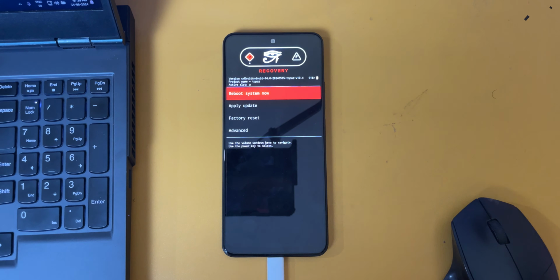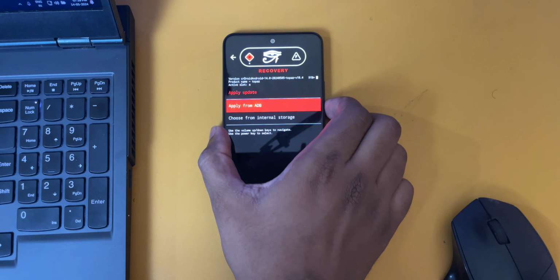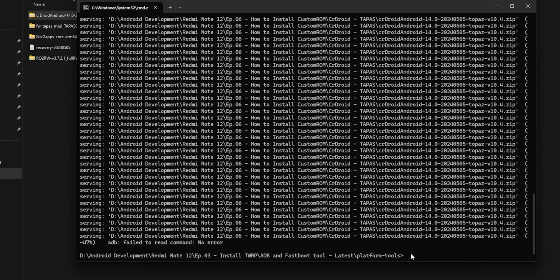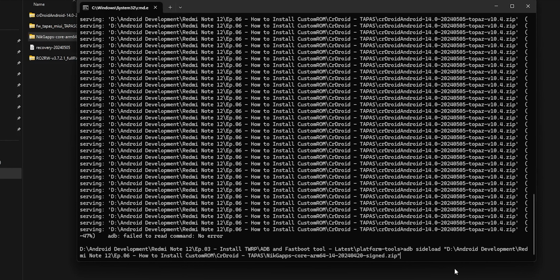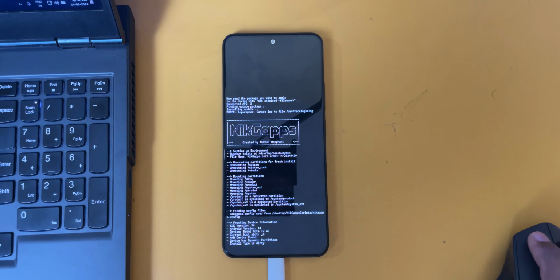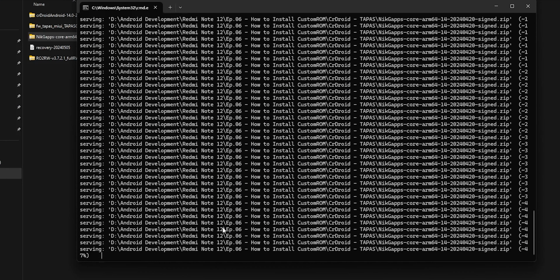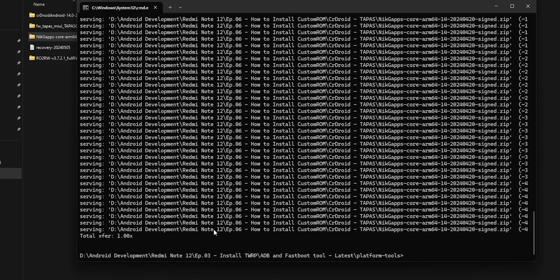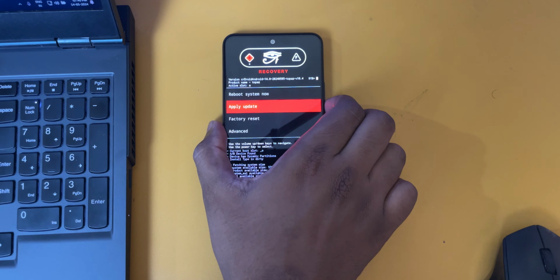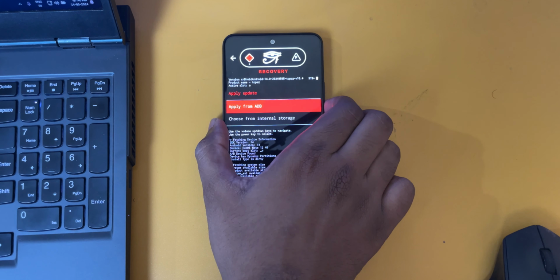Here you can see. So apply update. So apply from ADB. So now I can do the same ADB sideload, and then I can drag and drop this Linux. Yes. Okay, so GApps is installed, and again I will apply update.